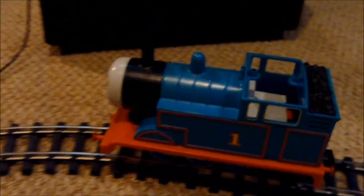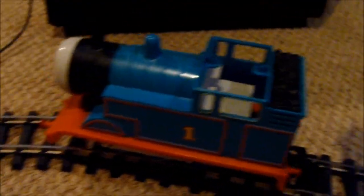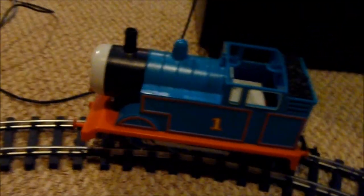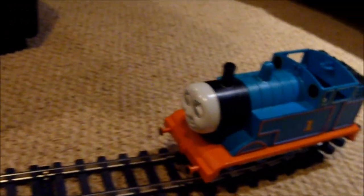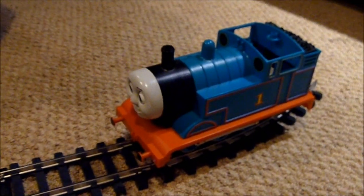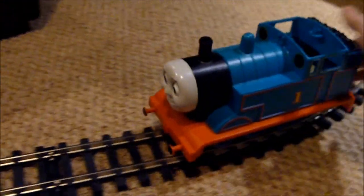Also, I have been told that this thing might need some oil and also cleaning, so maybe with a bit of oil it might do the trick. So let's move on for now.